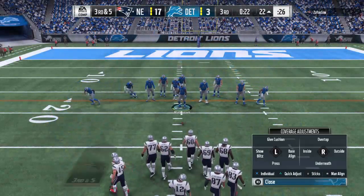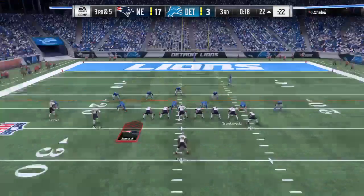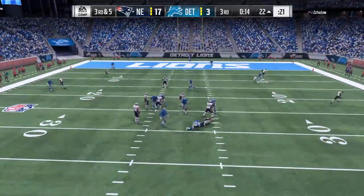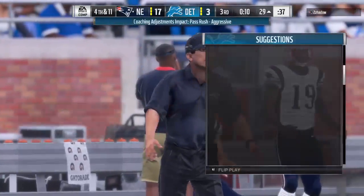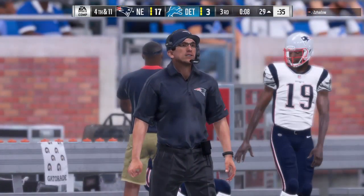New England on third down. They've been good. 3 for 4 thus far. This will be 3rd and 5. Brady now to throw. Blitz coming, and down he goes. Tahir Whitehead with a big-time sack on third down. And it'll be a loss of 7.